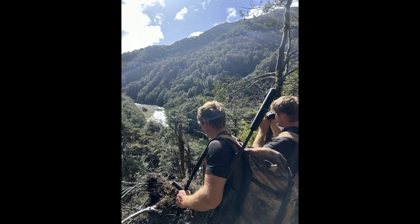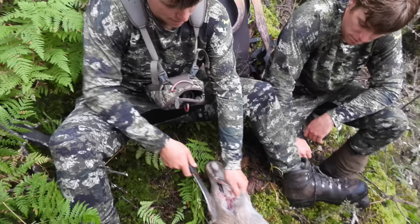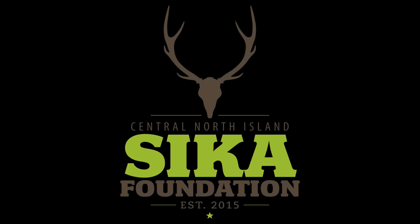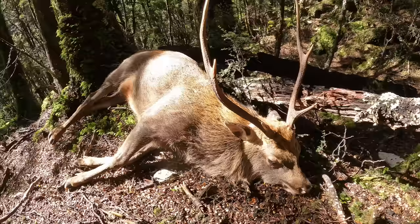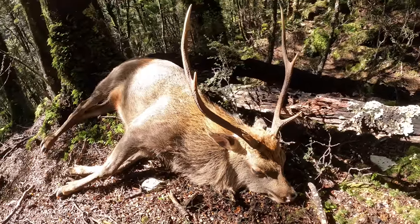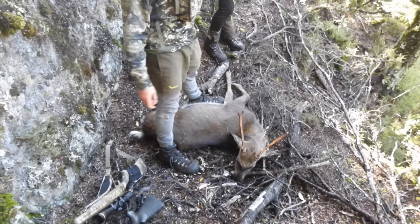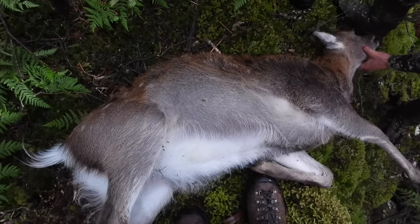As part of being able to hunt in the wilderness zone, the boys had to take the jaws of the animals they shot back out with them to be aged by the Sika Foundation. The six-pointer that Noah shot at the start was 11 years old, and the stag that Harry shot at the end was 6 years old. The hind they got on the middle day was 3 years old.